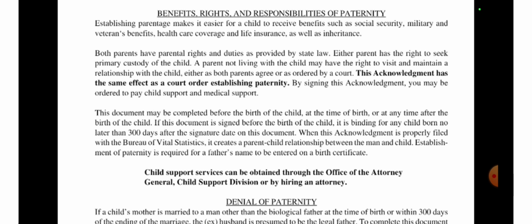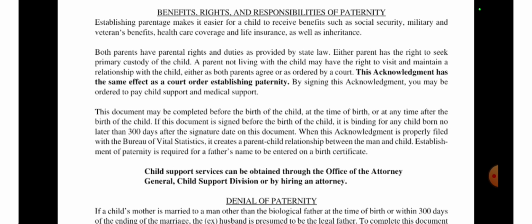Either parent has the right to seek primary custody of the child. A parent not living with the child may have the right to visit and maintain a relationship with the child, either as both parents agree or as ordered by a court. This acknowledgement has the same effect as a court order establishing paternity.